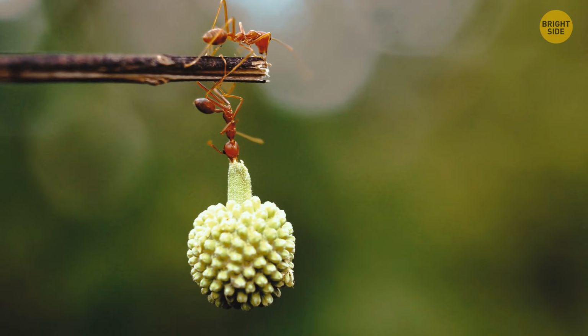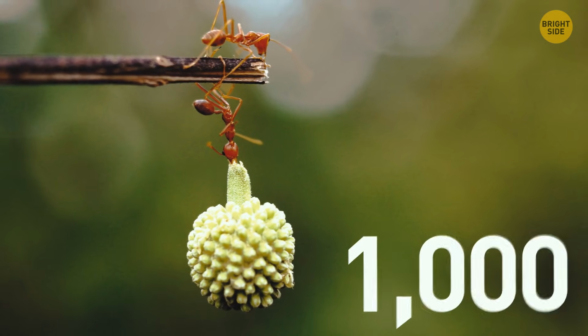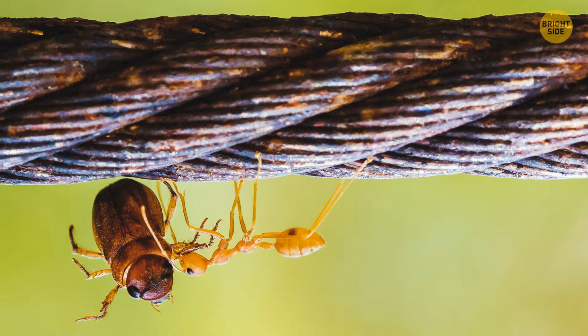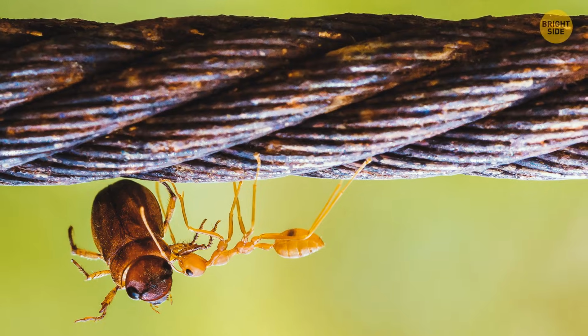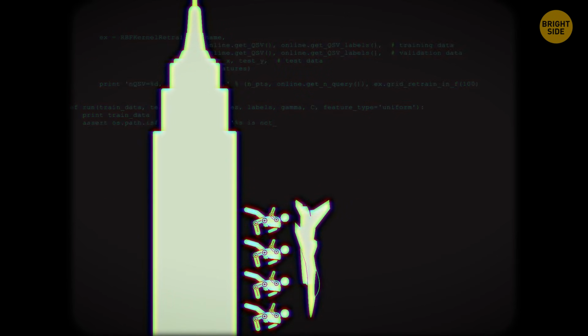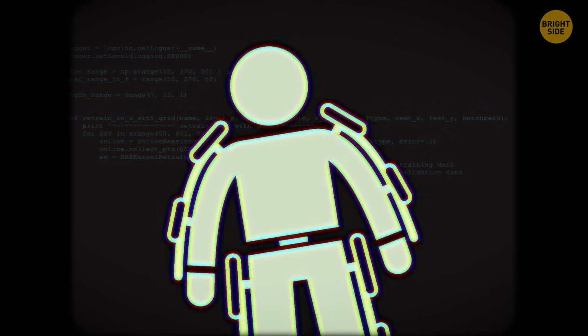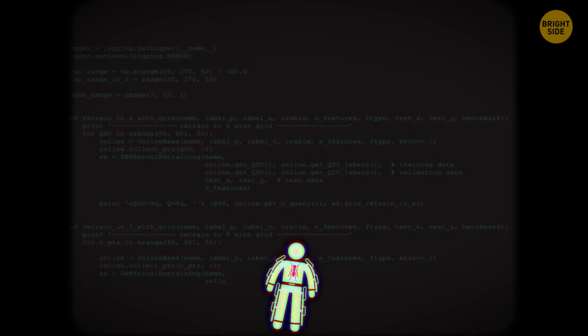An ant can lift around 1,000 times its own weight. In a group, they can drag a bird across a field without breaking a sweat. What's even crazier is that they can carry things while they're climbing straight up a wall, or even upside down. Wow! Imagine a group of humans dragging a jet fighter up the side of the Empire State Building. There wouldn't be any need for bulldozers or cranes anymore. Just strap into an ant suit and get her done.